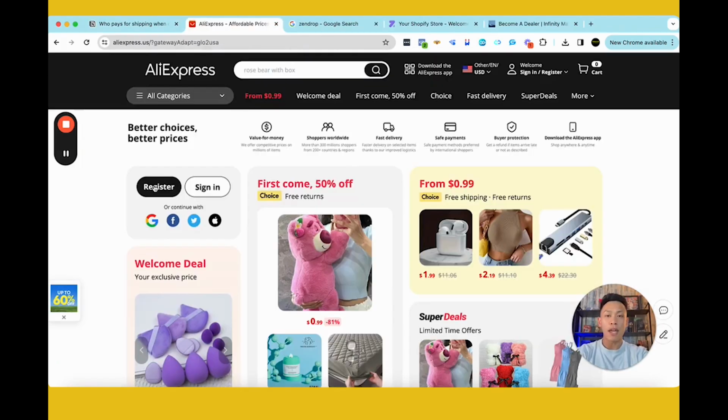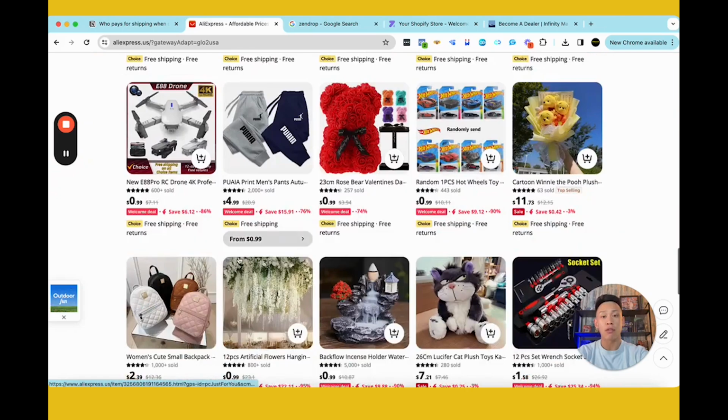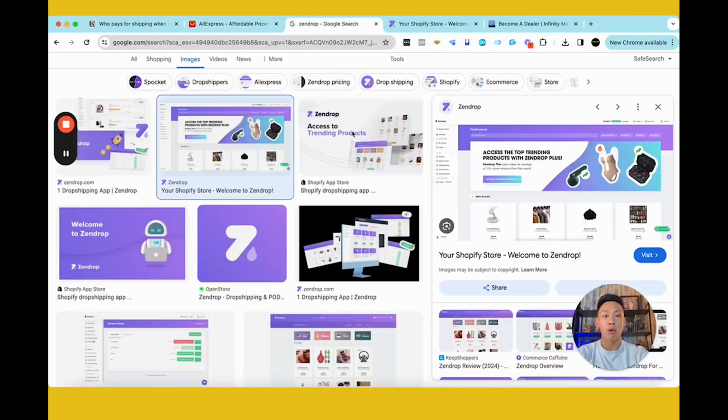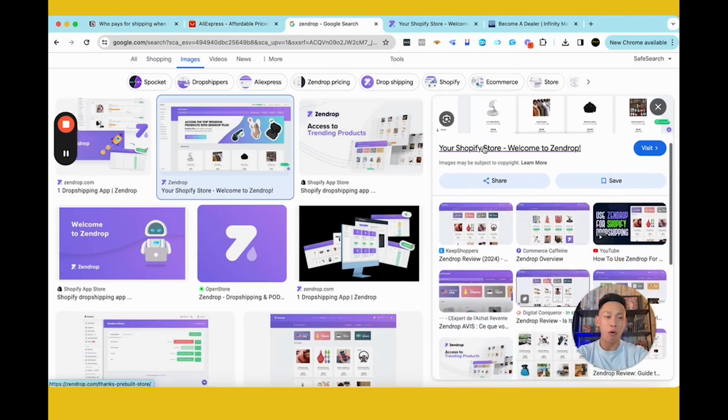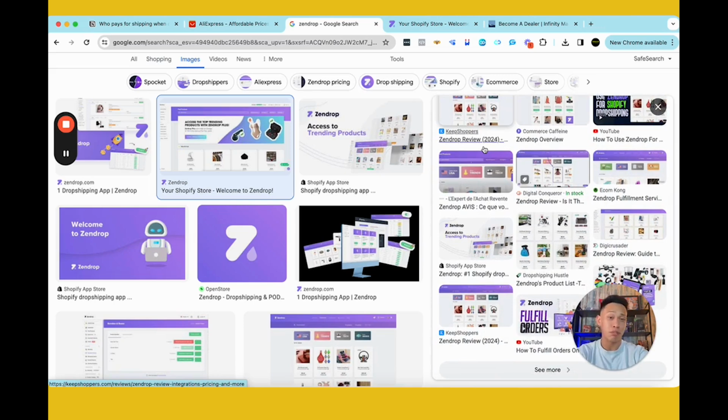So the old way of finding suppliers is by going on AliExpress and looking through and finding all of these products that you could infinitely scroll through, or you could use sourcing agents like Zheng. But these are the old ways of dropshipping that many gurus are still trying to teach and preach, and quite frankly, it just doesn't work.